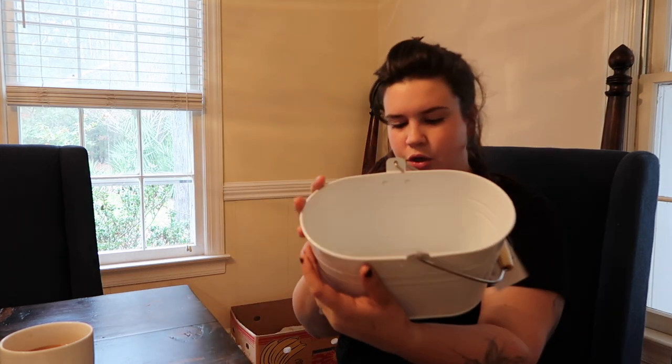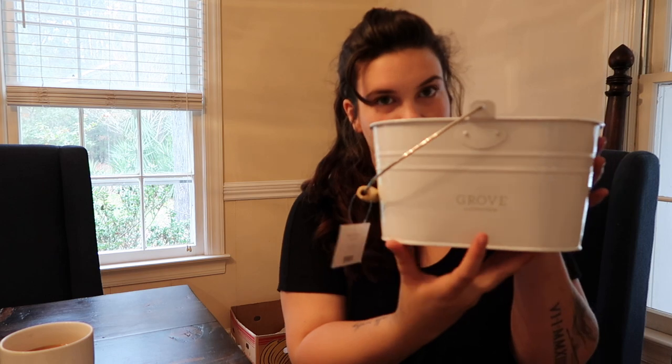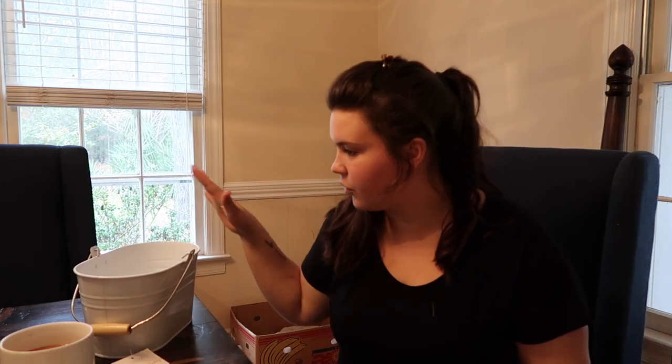But look how cute this is. It says Grove Collaborative. I don't know if you can see that. So this is gonna sit with all my cleaning stuff, which is so perfect because in this house I have to go upstairs and downstairs all the time. If I'm using the same products, I can just put them in here.